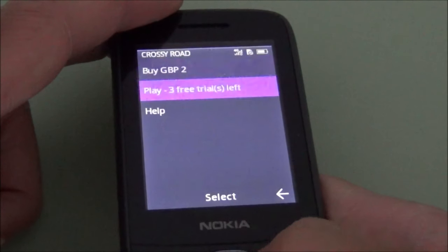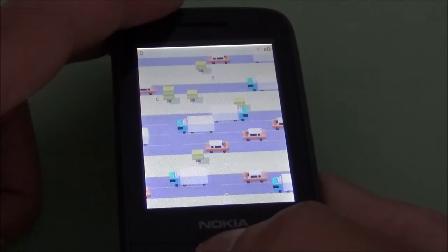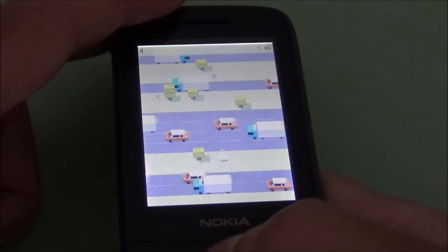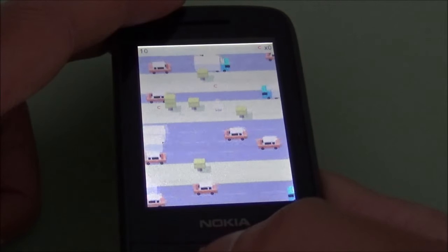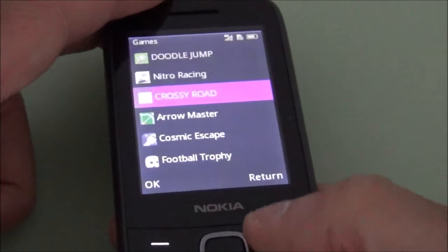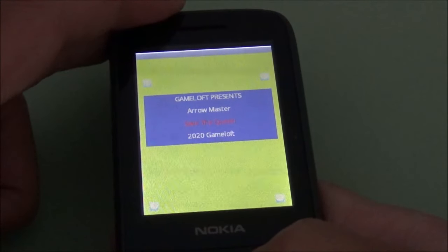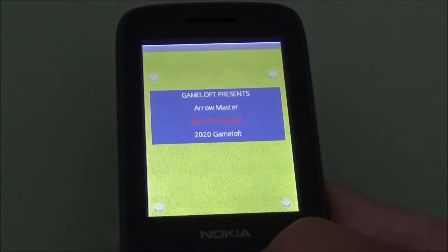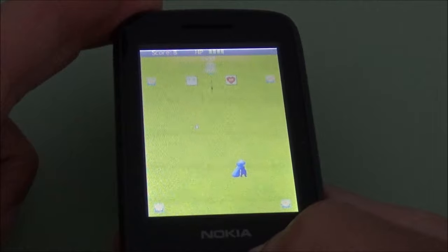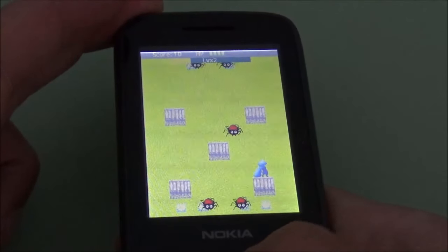Crossy Road. £2 with 3 free trials. Chicken. Let's play the chicken. Oh, it's the crossing the road thing. Arrow Master. £5 or 4 free trials. New game. Yeah, I don't like this game. It sucks big time.